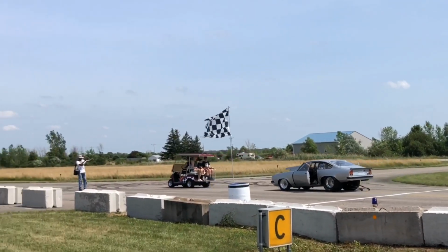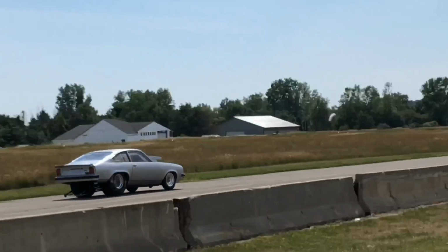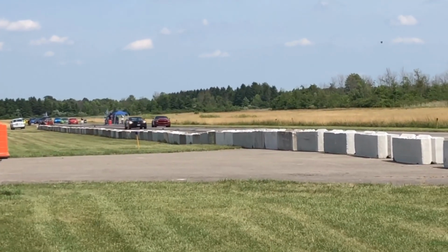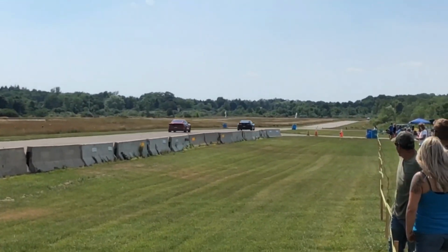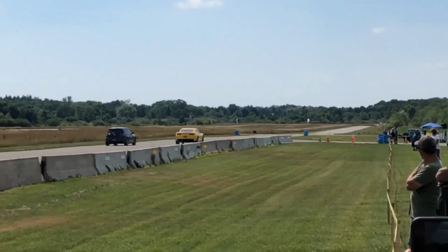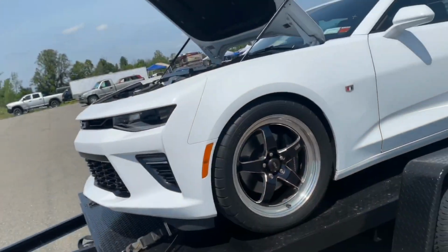Pass. So I'm gonna wait at the eighth mile mark to see this thing go by. Oh, cool. Thing's an absolute beast.